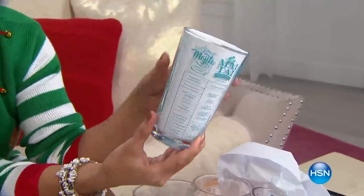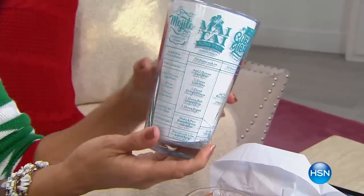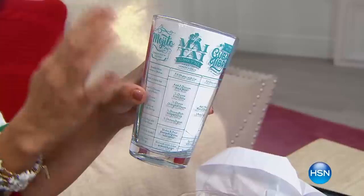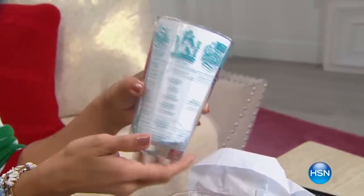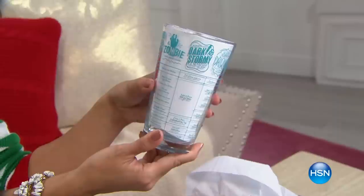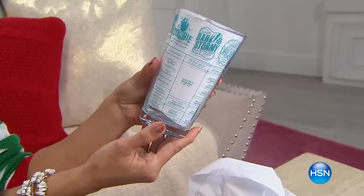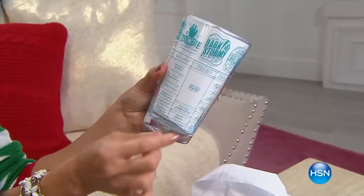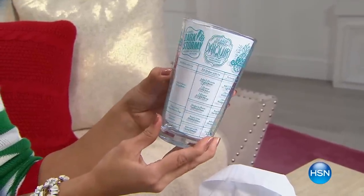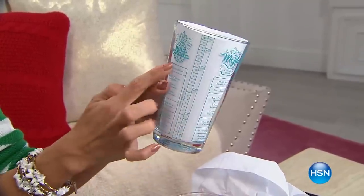So this is your rum glass. First of all, you've got all of the measurements you might need. Then you have 8 different recipes featuring that type of liquor. So mojito, Mai Tai, Cuba Libre, the zombie. It's Halloween. What's the zombie? Light rum, dark rum, apricot brandy, lime juice, grenadine. Wow. Dark and stormy, daiquiri, and pina colada.